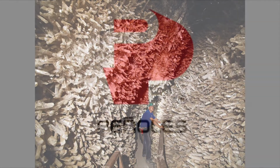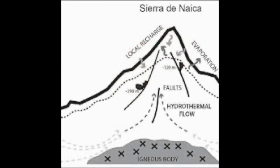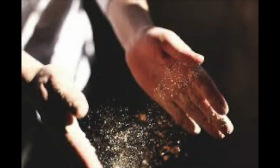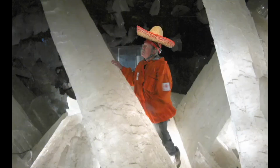The cave was first discovered in 1910 by the Peñoles Mining Company. The cave was located in the Naica Mountains of Mexico and quickly came to be known as Cueva de las Espadas, which translates to the Cave of Swords. This cave was open for exploration and tourism, however, it destroyed many of the fragile crystals. 90 years later, two miners discovered a much larger cave of crystals located 300 meters underneath the surface. This cave is what is now known as the Cave of the Crystals, or Cueva de los Cristales.